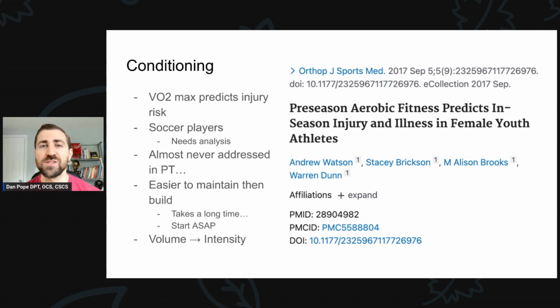So as physical therapists, obviously we want to rehab our athletes fully. If we're not getting our conditioning up to snuff, that's actually going to increase the risk of injury. So very, very important to keep that in mind.